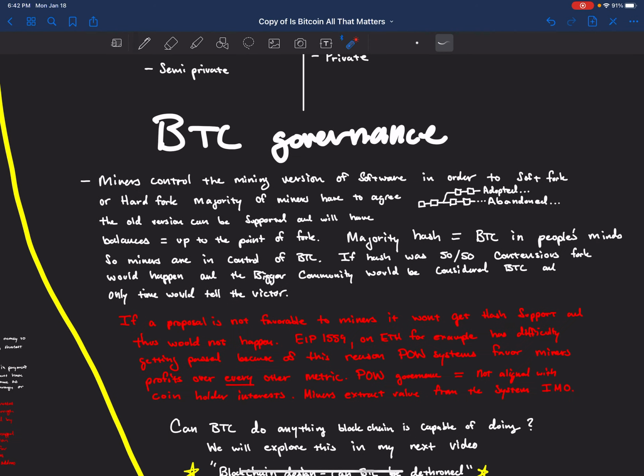Okay, so Bitcoin governance. Miners control the mining version of Bitcoin software. In order to soft fork, a majority of miners have to agree. So this is the way Bitcoin would be running, and the chain would split, and there'd be two different chains. Whichever one is the most used is considered Bitcoin. So it's a very democratic thing. That's something I like about Bitcoin. And the old version can still be supported. People can still support it, and then it'll split off and be called something like Bcash or something else. So that's the way it works.